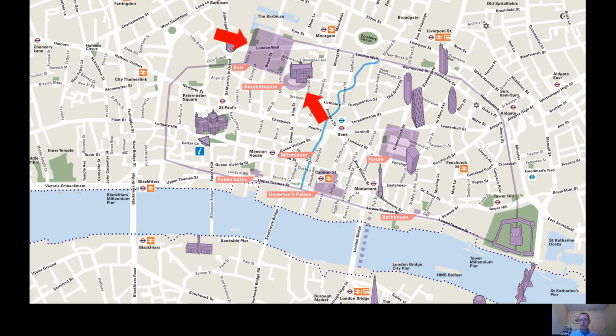So if we return to our map of the city, you can see the lower arrow is the amphitheatre, but the arrow towards the top of the image points to another really important Roman building, the Roman fort. And you can see the two buildings are almost adjacent. So it's very likely that the amphitheatre was used as a military parade ground as well.